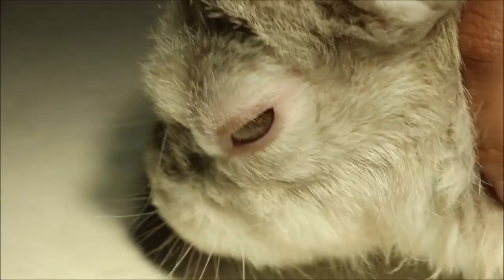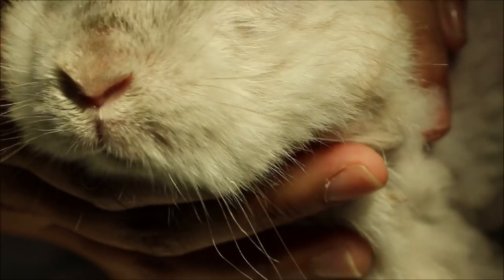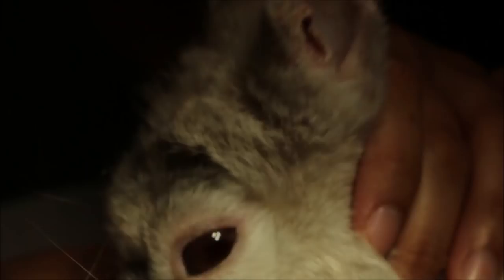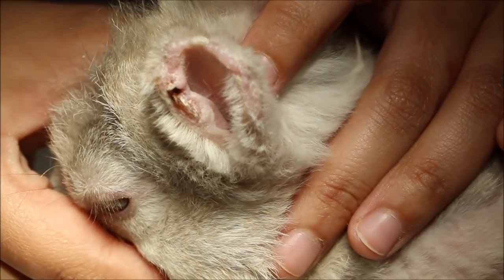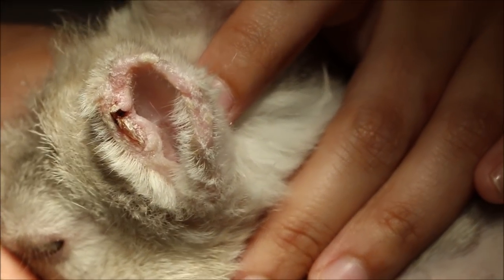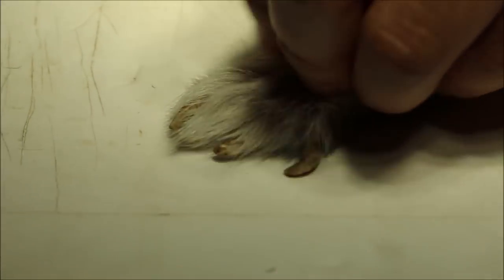Okay, now we look at this rabbit, which side is it? The left side. Okay, look at the nose again. You see, day 23 of treatment, just use a hand will do. Hand lift up, you can see there's no more crustiness of the nose. In fact, it's very clean. The eyelid is definitely very clean, and the ear edges, no crust at all, no inflammation. Then we look at the paws, you can see that the hairs have grown back, it's not crusty anymore. And then the other paw.